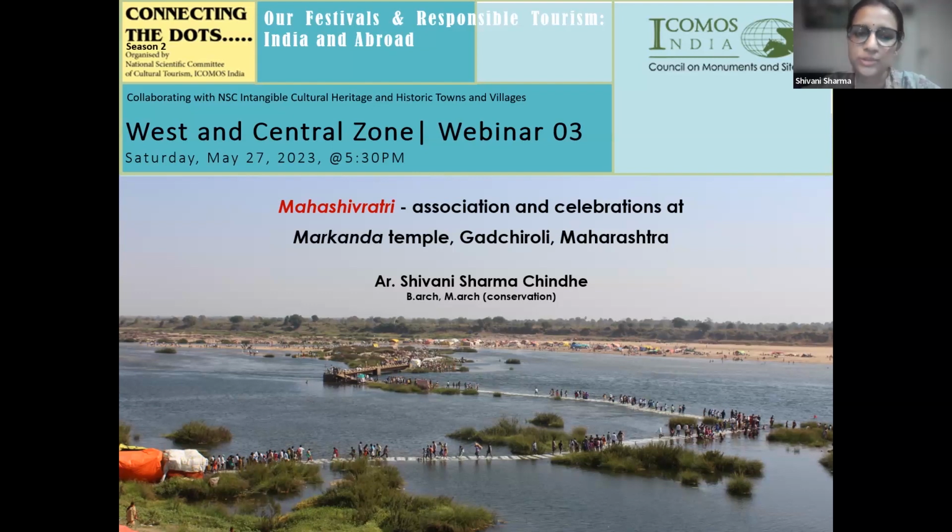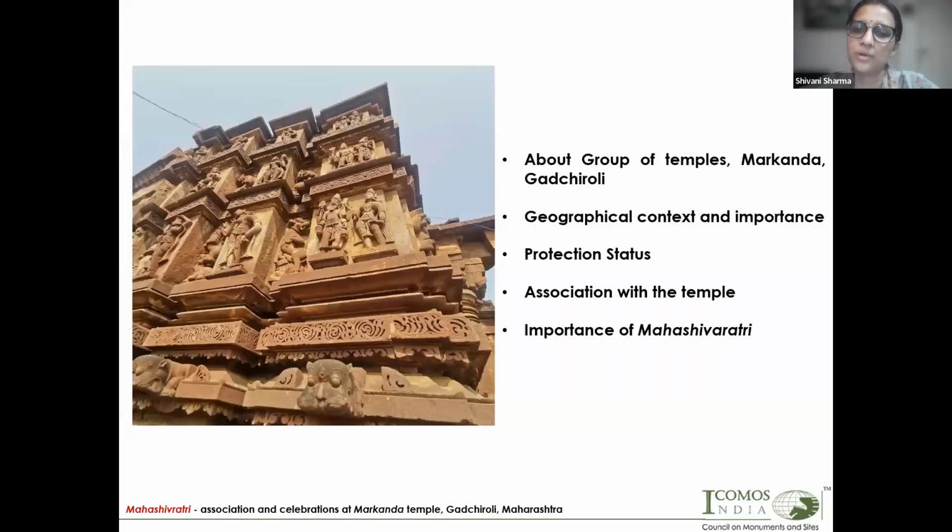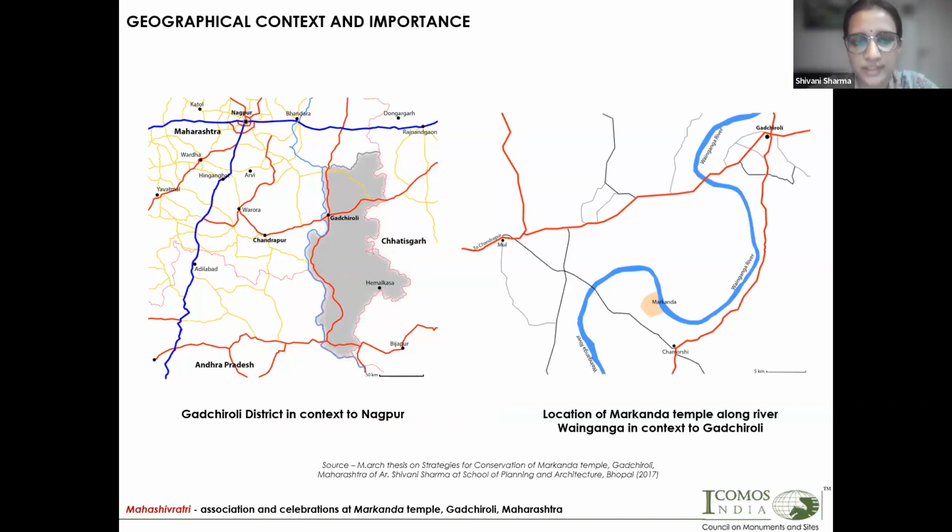Today I'm going to give you a brief about Markanda temple, located in Gadchiroli, and discuss the associations and celebrations in and around the temple. In the presentation, I will talk about the group of temples in Markanda, the geographical context and its importance, the protection status and how it affects the overall dynamics of the monument, the association people have with the Markanda temple, and the importance of Shivratri.